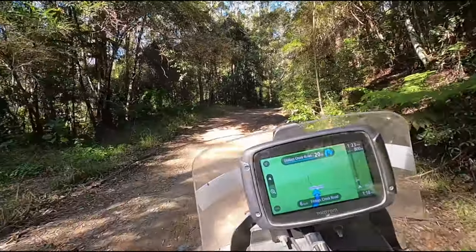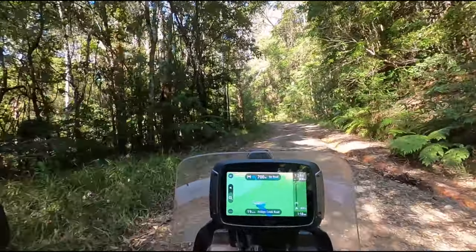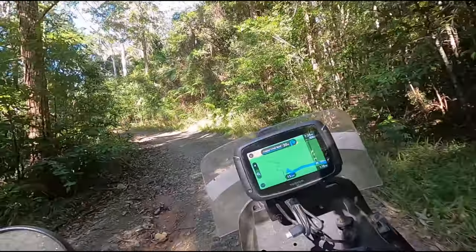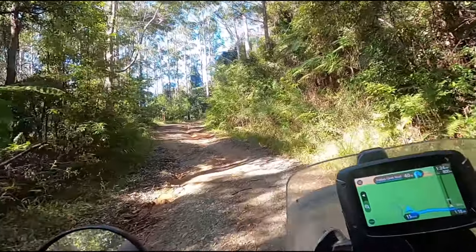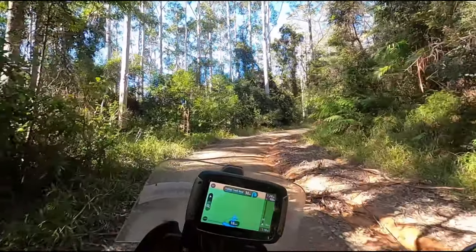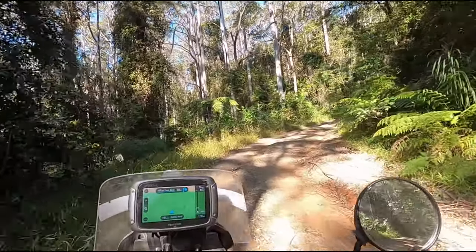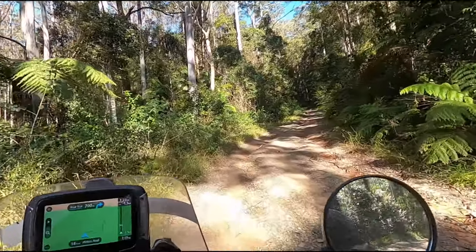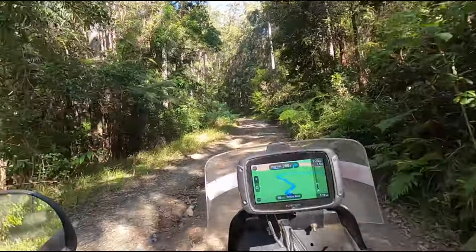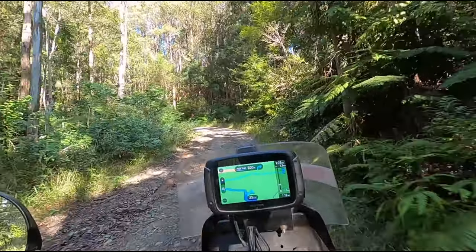So looks pretty normal. So there it goes. Nice compared to that track last week. If I can sit down, it's a good track. So hopefully this will take me up to this lookout tower up here. Well, I think it's radio towers.